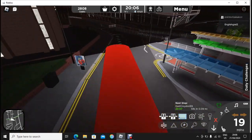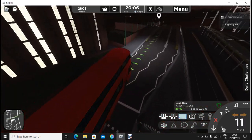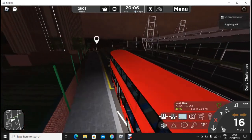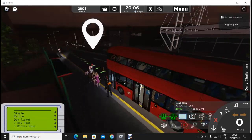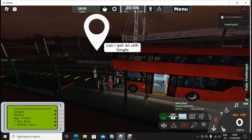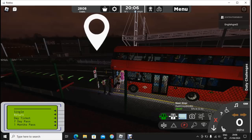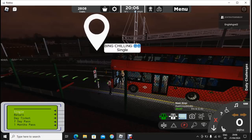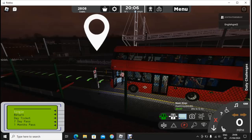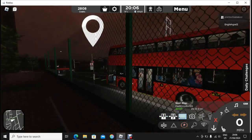Right. Here's the tram stop of East Croydon. Alright, there are some passengers. One passenger goal. Return. This bus very much looks like a Streetdeck. Not Gemini 3. I don't know what Gemini 3 looks like, by the way. So I'm not from the Birmingham area or Liverpool area. So I'm not from there.